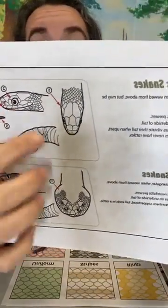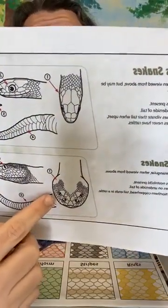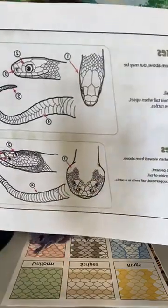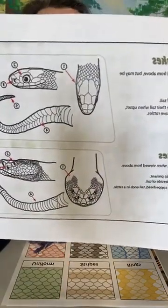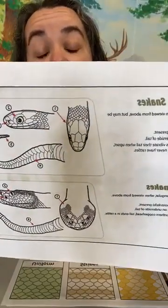Also, the shape of their head. With a non-venomous snake, it's kind of oval in shape. With a venomous snake, it is kind of diamond, or it's a little bit bigger, rounder. Now, with most venomous snakes, they have rattles on the end of their tails. With non-venomous, they do not have those rattles.